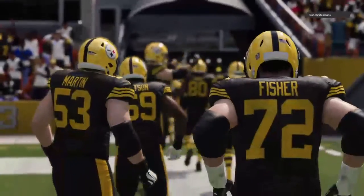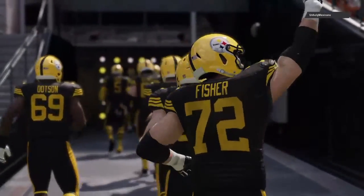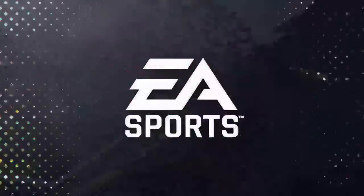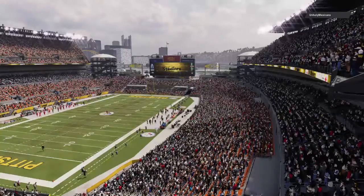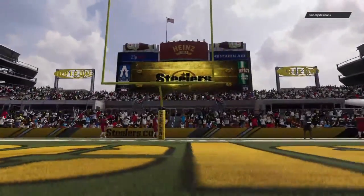So for Pittsburgh, the win moves them to 8-7 now on the year. And they will hit the road next week for a date with the Cleveland Browns. Meanwhile, for Atlanta, the slide continues as they drop now to 3-12. And they'll be back home next week as they're set to take on the Cincinnati Bengals.